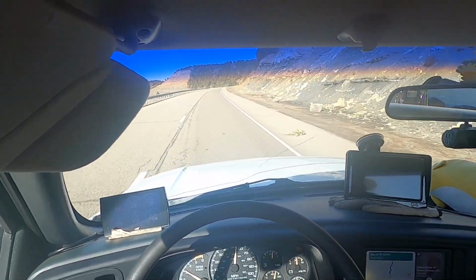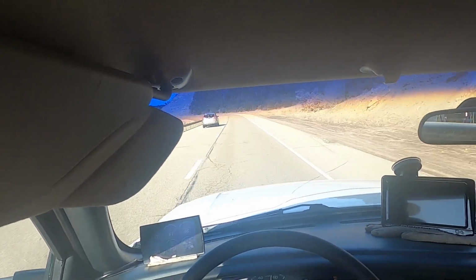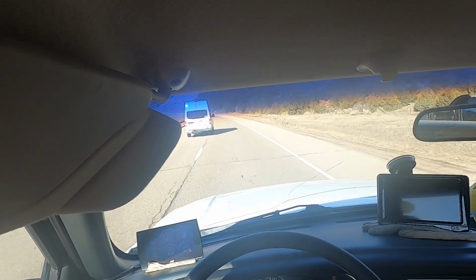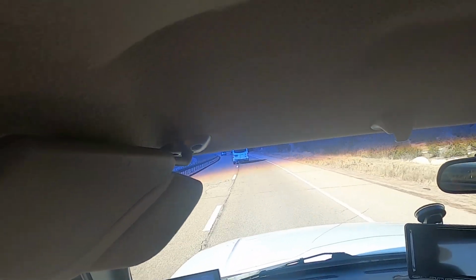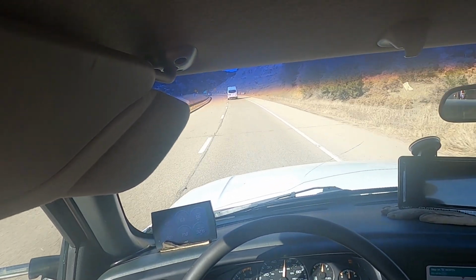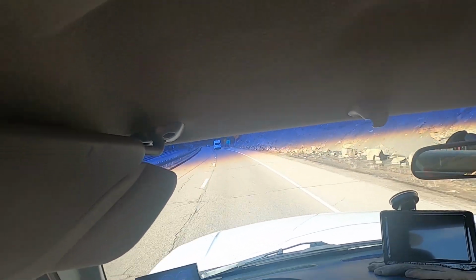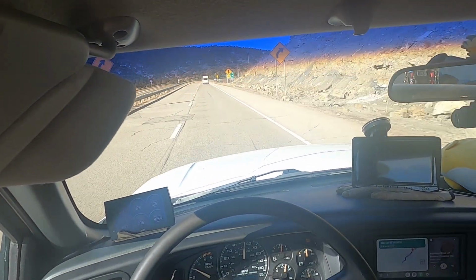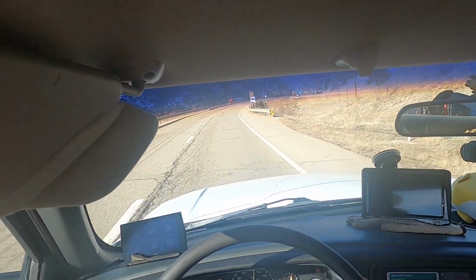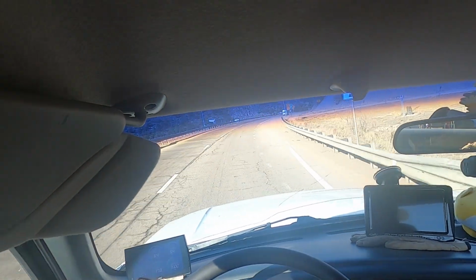So yeah, once again, just giving it a little bit of throttle to stay at 55. I could totally just set the cruise going down this, and that's usually what I do. But for the video, I want to see just how much throttle it takes and whether I need to touch the brakes at all, because this trailer empty is just about what my camper is gonna weigh.